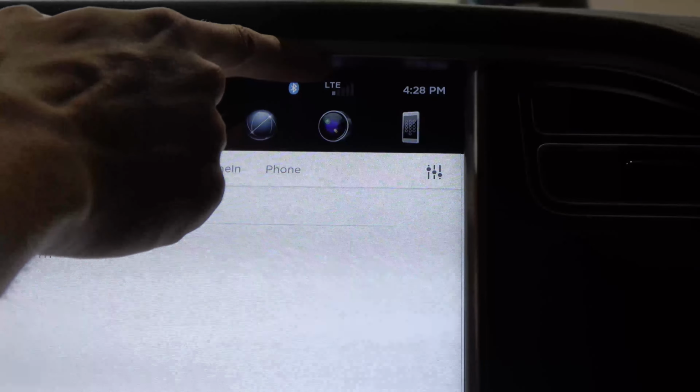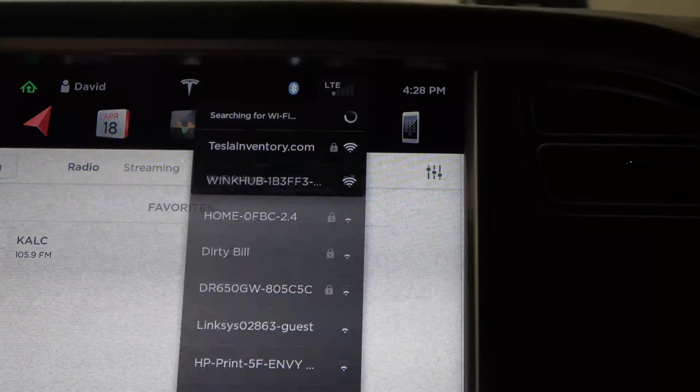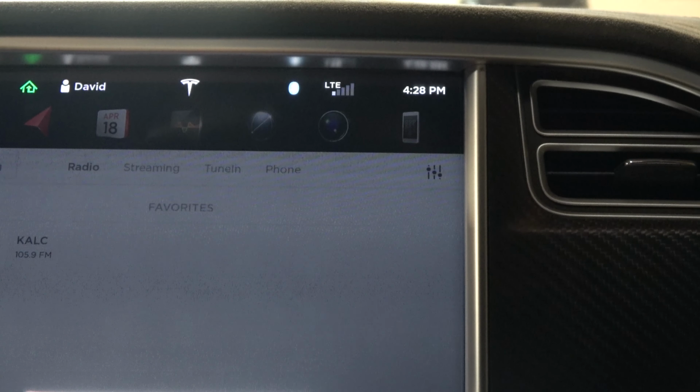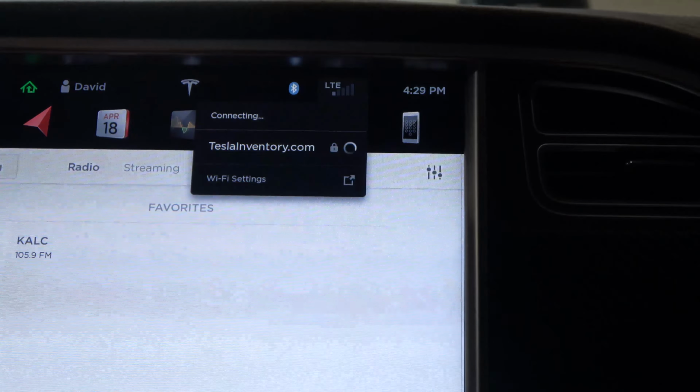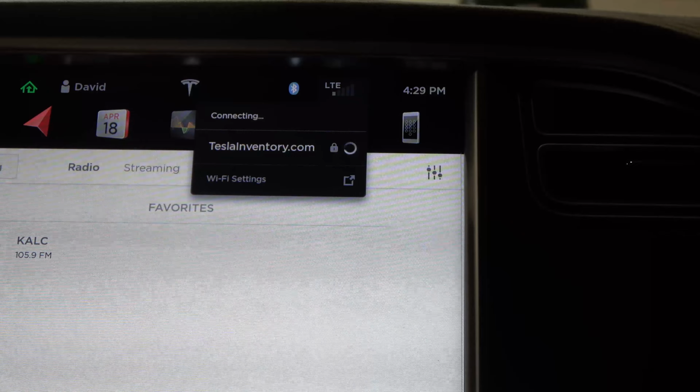Okay, exciting news today. Orbi has arrived. Just wanted to show you guys what it looks like in the car and show you that it's not connected. All right, so here you can see we are on LTE up here. I'm gonna go and click that, and then go to Tesla inventory. I'm gonna type in my password, which you can't see for obvious reasons. Hit confirm. And this is after I've forgotten it, done it, and changed the passwords.